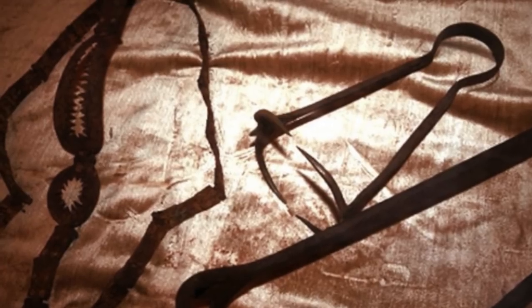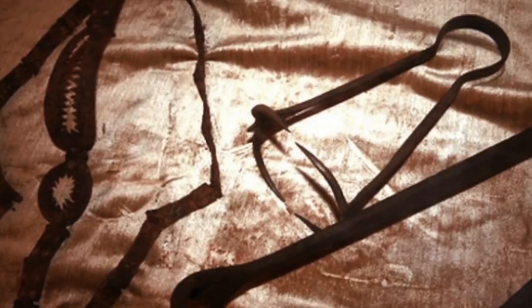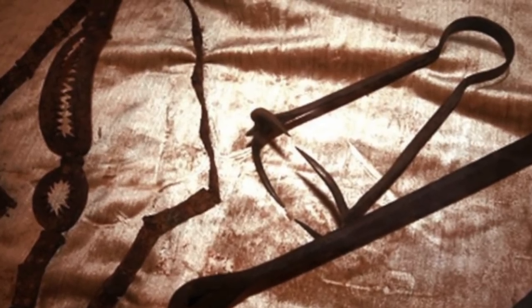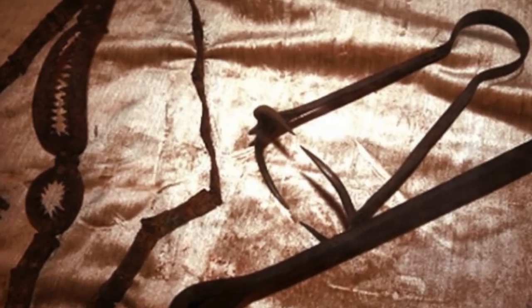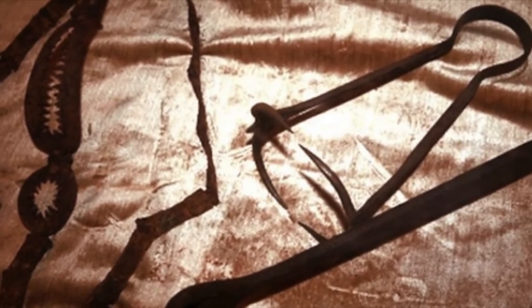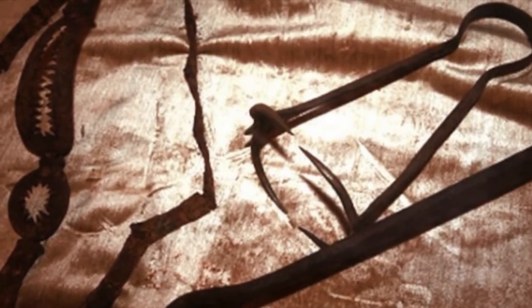Number 7. The Breast Ripper. The breast ripper was a terrifying instrument used in medieval Germany to rip off the breasts of women. It was usually heated or frozen first, then clamped onto the woman's breast to be yanked away. Ugh, that's f***ed up.